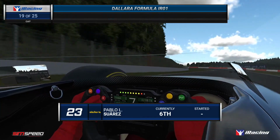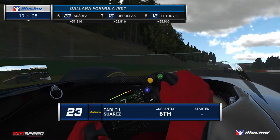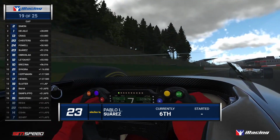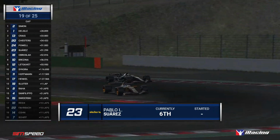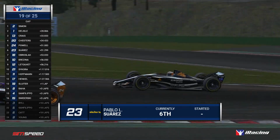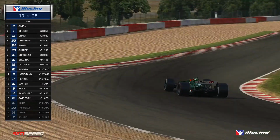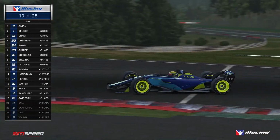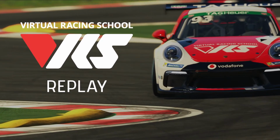So he could easily... He's got good pace at this stage in the race too. Certainly does. And that's going to be interesting as Latuve is over the radio, and he's not happy with Jan Brezina, who has gone for something, I would say, incredibly aggressive through Blanchimont corner, using the huge track extend to get the move.